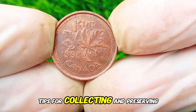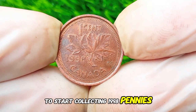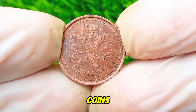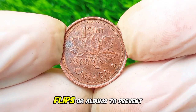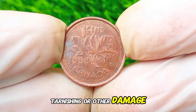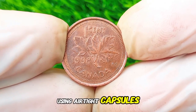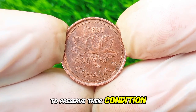Tips for collecting and preserving. To start collecting 1998 pennies, check your loose change or ask family members if they have old jars of coins. When storing your coins, use protective holders, flips, or albums to prevent scratches, tarnishing, or other damage. For high-value coins, consider using airtight capsules or having them graded by a professional service to preserve their condition.